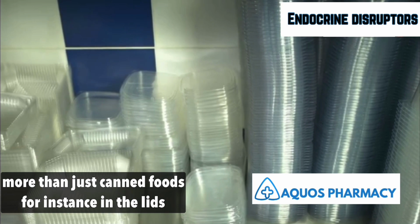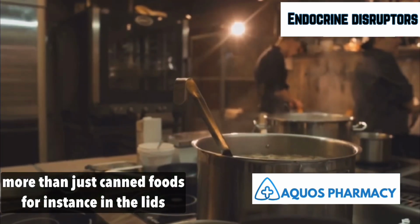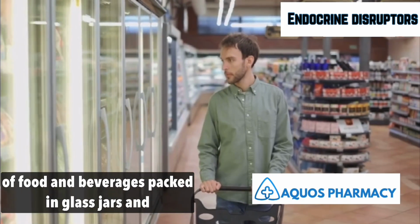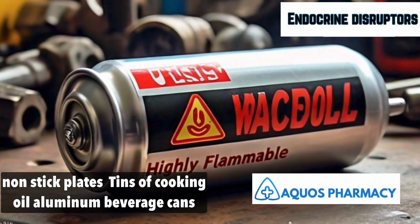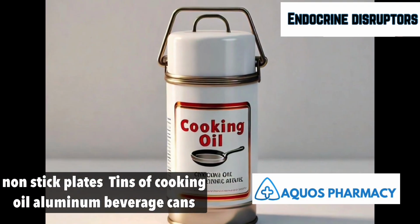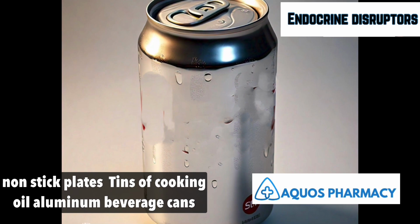BPA may be found in more than just canned foods. For instance, in the lids of foods and beverages packed in glass jars and bottles, aerosol cans for whipped toppings and non-stick sprays, tins of cooking oil, and aluminum beverage cans.